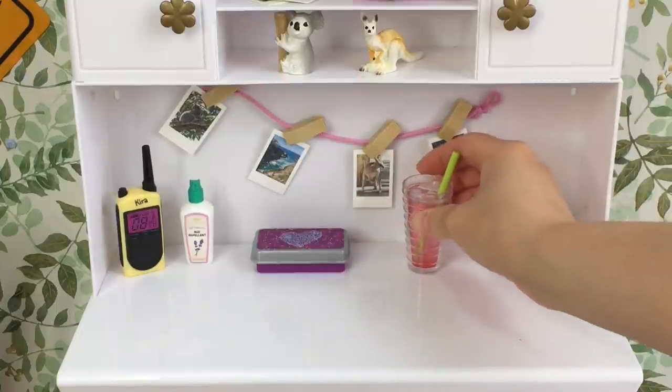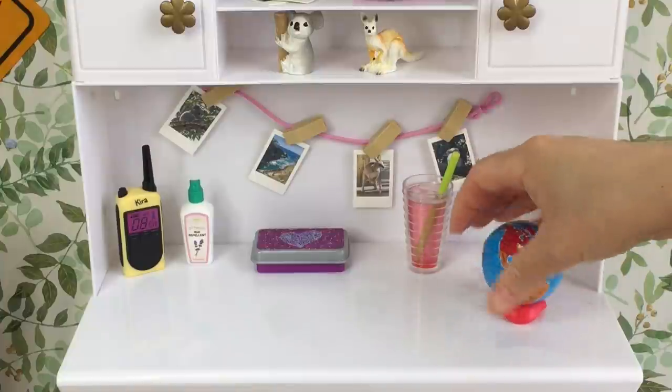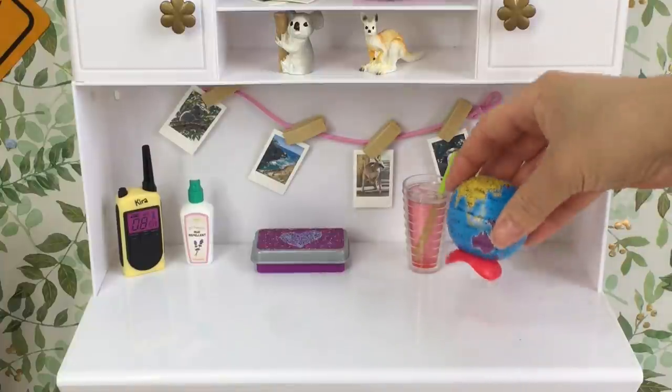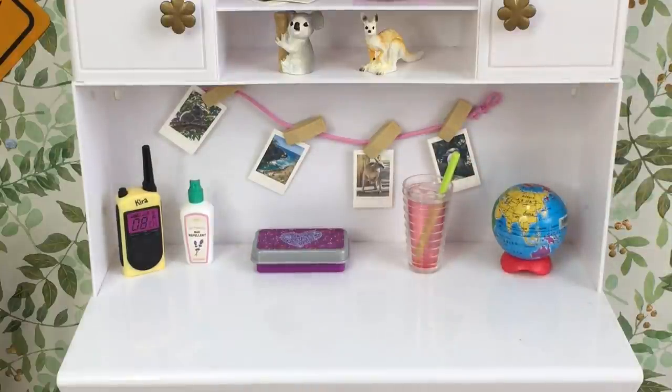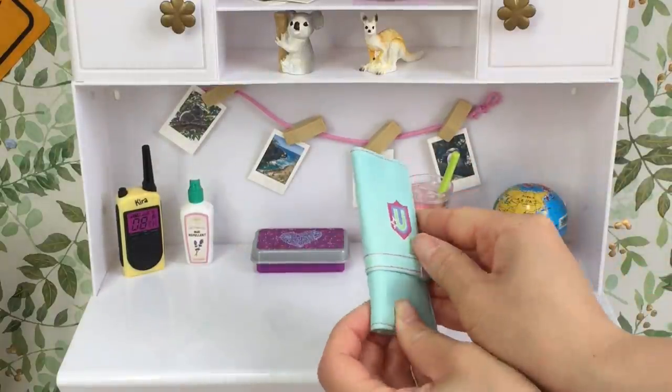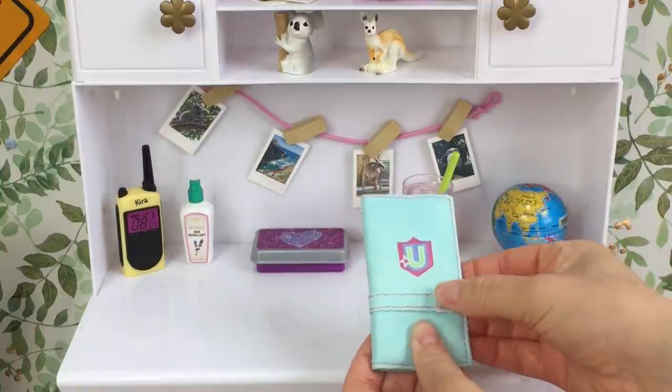And up next, we have a pencil box here, and that can go right in the middle. And then here we have some sort of drink. It's pink, so it could be cordial or lemonade. This globe will be the perfect addition to the desk setup, and I have Australia facing the front since this is an Australian-themed room. Another item we have here is a document holder featuring different documents and items, and it's in a pastel blue holder.